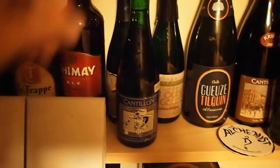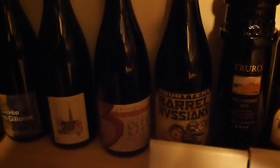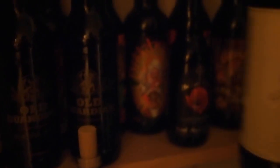Cantillon's Blueberry Beer, a couple of the Golden Blend, Dries Fontaines. That's wine in the middle. 3F Creek, Grand Cru, Suvet Saint, Iris, Saint Lambanus, Homage, and then Oude Goose. From Boone, we got some Dark Lord back here, some Baller Stout, Arctic Wolf, Arctic Panzer Wolf, a couple other Dreadnought, miscellaneous 3 Floyds bottles back here.